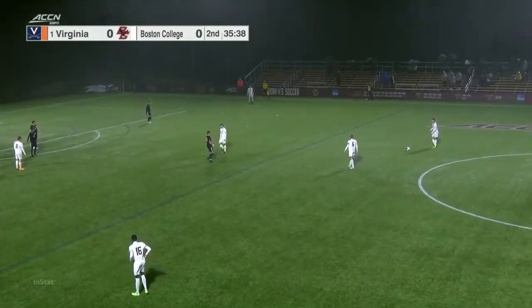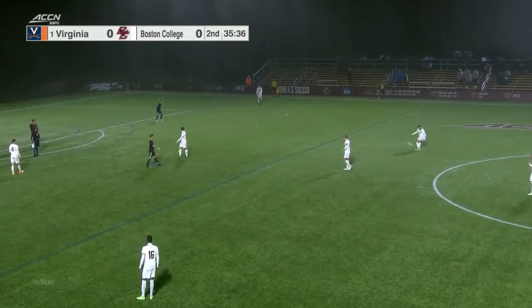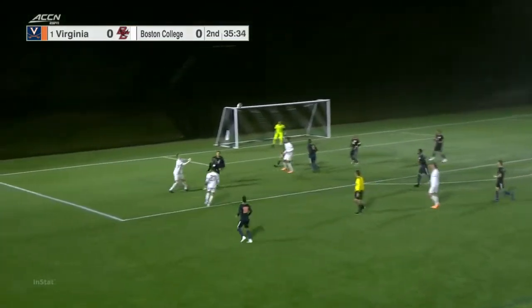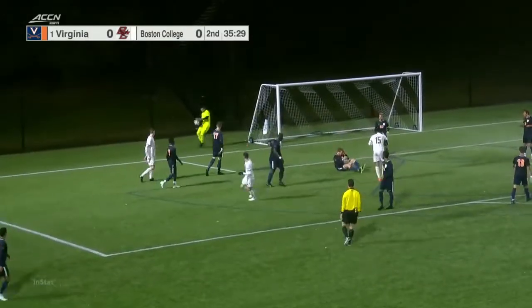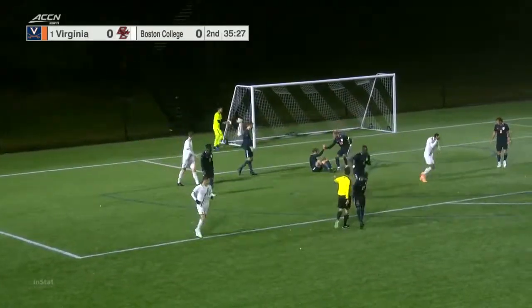Conradson will take the free kick. Another perk of having him in the game in the second half. He's BC's best free kick taker. Sigurdsson, extra ball for Souza. Back to Sigurdsson, and he fanned on it. Ball out for a goal kick.